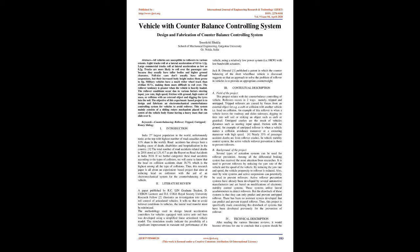The methodology used to design lateral acceleration controllers for vehicles equipped with active anti-roll bars was developed using a simplified linear articulated vehicle model. The simulation results indicate the possibility of a significant improvement in transient roll performance of the vehicle, using a relatively low power system, i.e. 10 kW, with low bandwidth actuators.